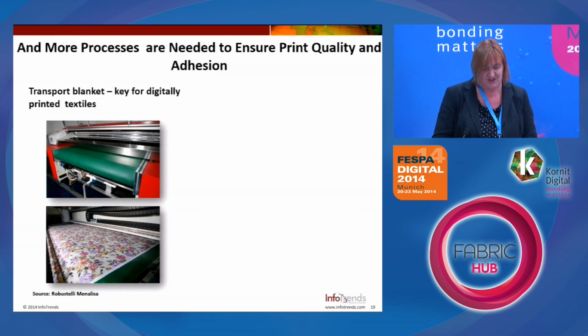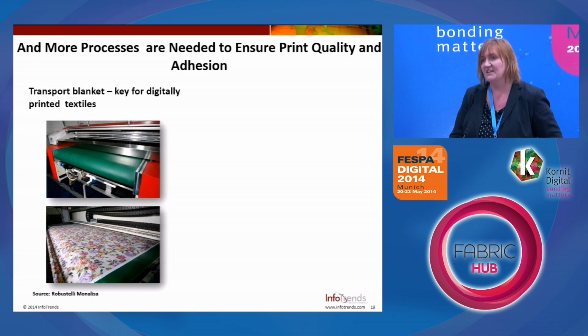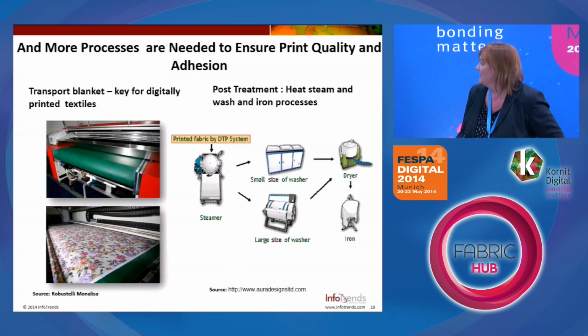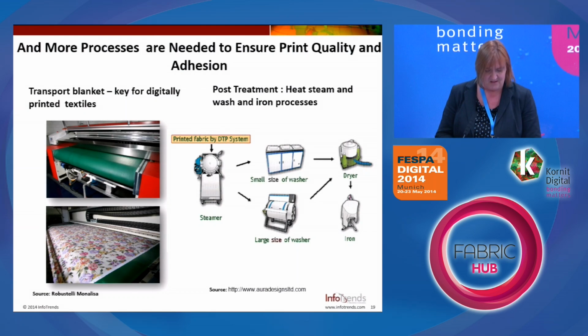And just to reiterate, getting into this market is not just about knowing about inkjet. You have to know about the processes needed around it. If you're doing high-end textile printing, then you're going to need some kind of blanket maybe for keeping the fabric still whilst printing, and then you're going to need the post-treatment processes as well. For most, not all of the inks.